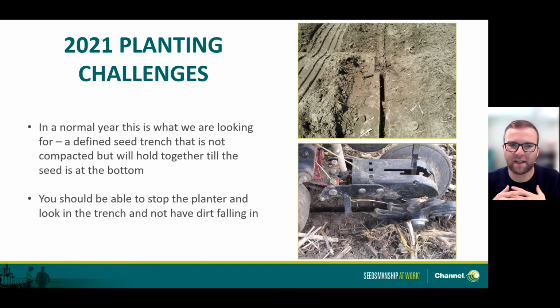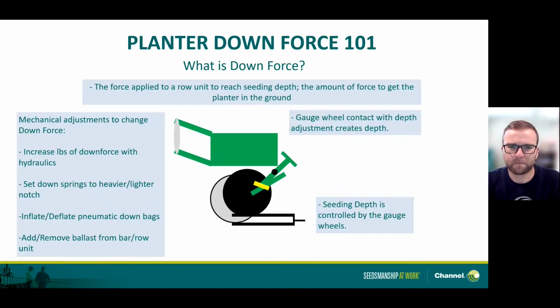As you think about what we want to see in an ideal year, it's a furrow like you see in these pictures, right? We want to see a trench that's defined, but not compact. We want it to be able to hold together till the seed is at the bottom, but we don't want it to be so forced down that we'll have issues with root development later on. You should be able to stop the planter, see an open trench without seed falling in, and also have it be still soft enough that you can easily pierce it with a knife. You should be able to take your pocket knife, or your depth checker, and withdraw it in and out of that furrow without having to put too much effort on it.